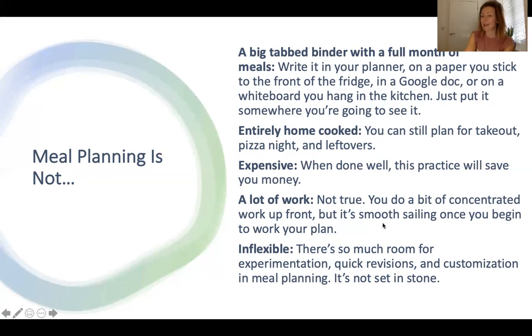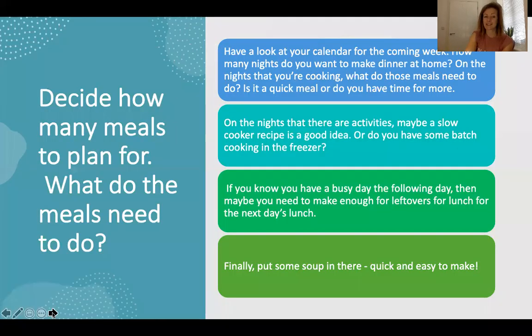It's not a lot of work. It is to start with, perhaps, when you're starting to sit down and work out what works for you. But once you've got a bit of a plan in place, it is smooth sailing. You can change it around. It is flexible. You can revise it. You can customize it. You can change recipes up. It's certainly not set in stone.